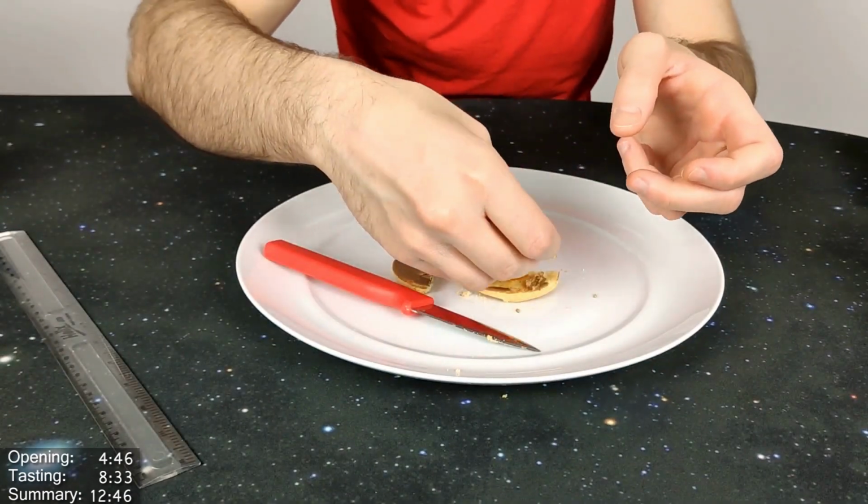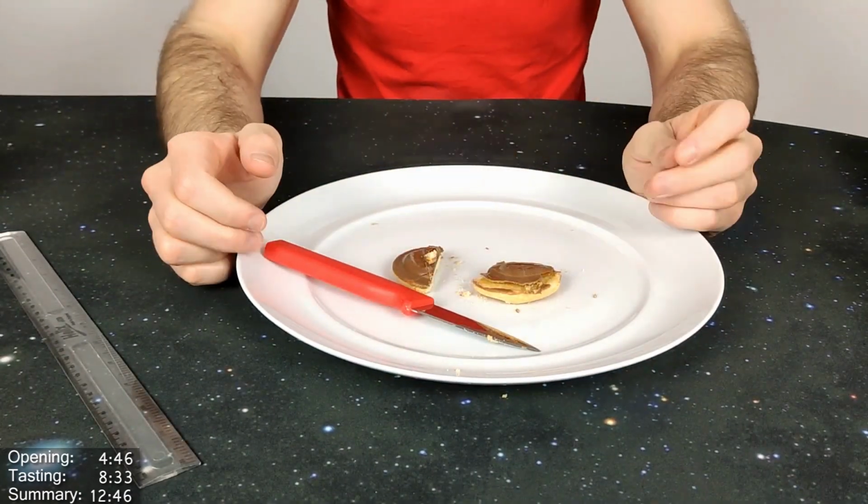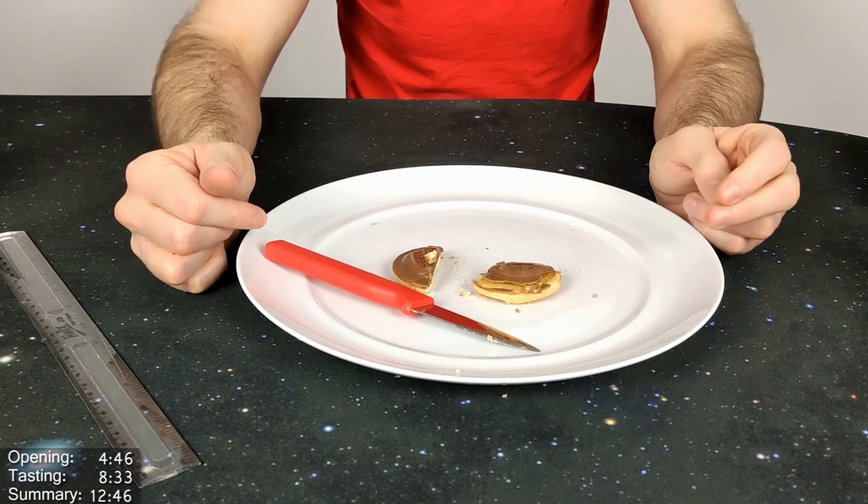Right, well, I think we should give these a taste. Pretty excited to see whether the milk chocolate makes much of a difference. So yeah, let's do it. Let's give it a taste.